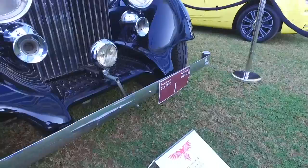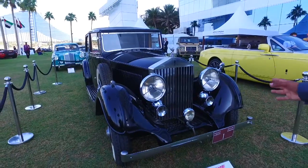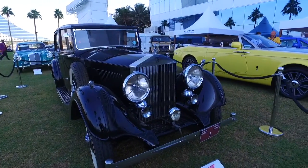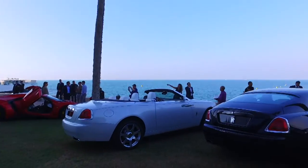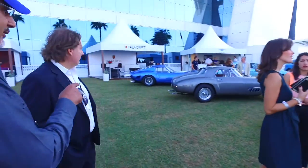Let's check it out. There are some absolute local legends here as well, because this is Sharjah Classic Plate number 1. Look at this, a 1934 Rolls-Royce Phantom II. There are some modern Rolls-Royces just behind us over there as well, and you can see a review of those on our website, but I am more interested in these Ferraris over here.